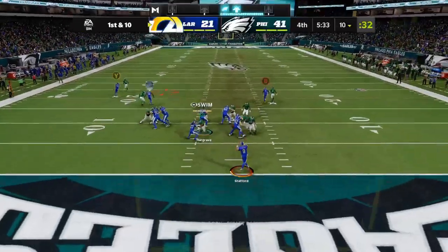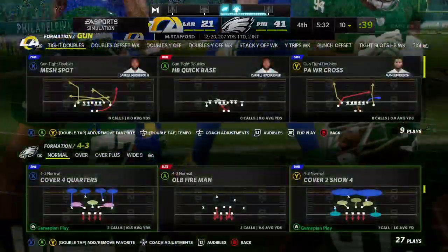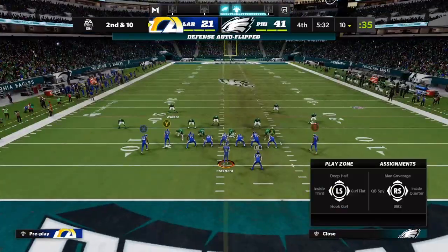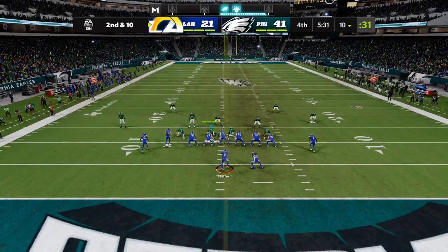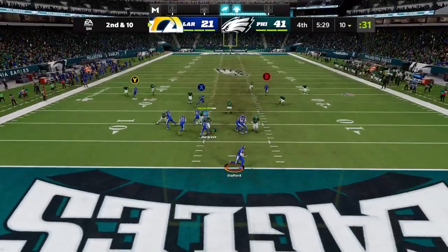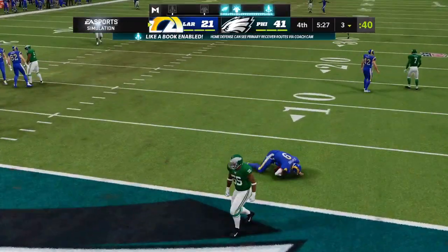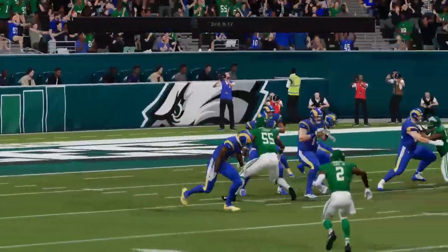I really thought that was pass interference. And that is incomplete. Wow, coverage a little too good there, and it's second down. Here they come, second and 10 now from the 10. Off the fake to Akers, here's Stafford. He'll buy some time, and he goes down. It's a sack. They get him back at his own 3-yard line. Brandon Graham applying the heat off the edge.